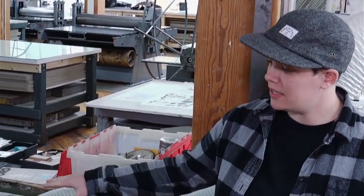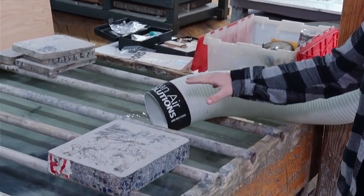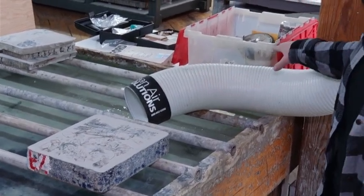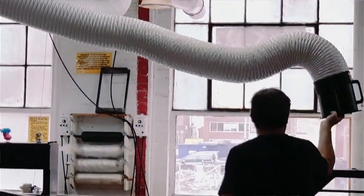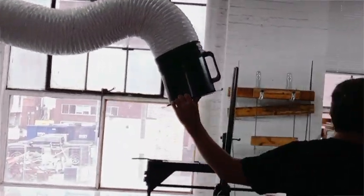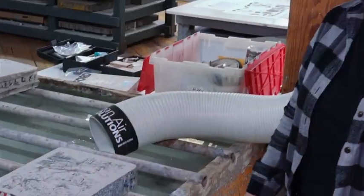So this is our lithography area. This is our graining sink where artists will grain limestones and also develop photolitho plates. So this arm allows an artist to work with the chemistry and have the exhaustion arm vent out the chemicals right at the site.